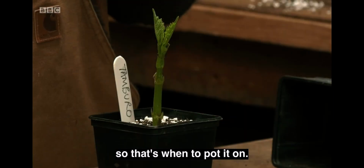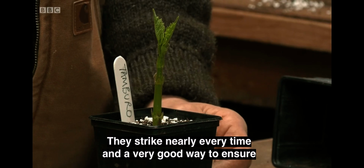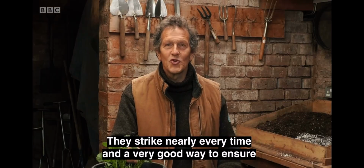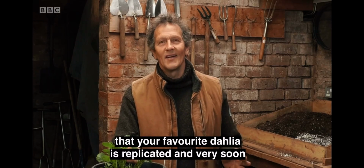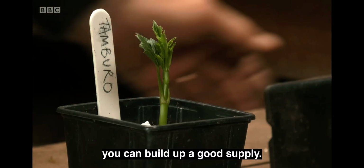so that's when to pot it on. And taking dahlia cuttings is easy, they strike nearly every time, and a very good way to ensure that your favourite dahlia is replicated, and very soon you can build up a good supply.